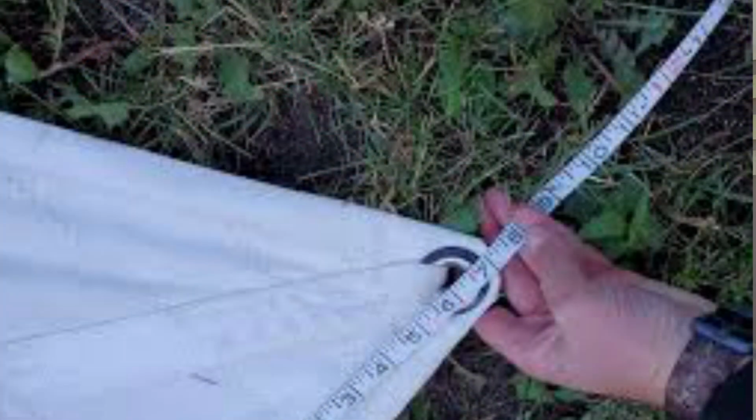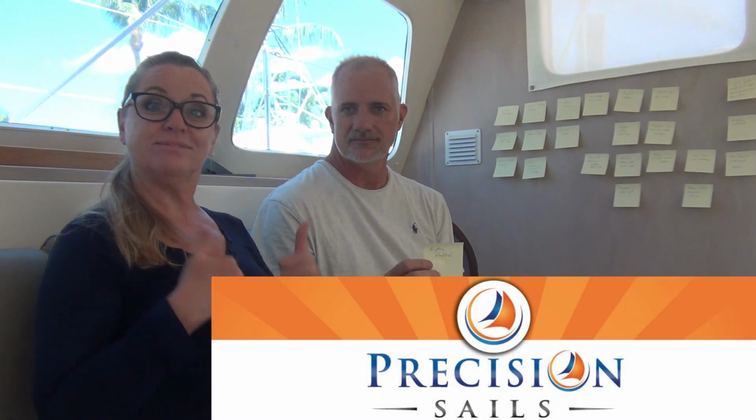Before going on our big adventure, we needed to replace our head sail. So we went out, we took our old one down, made the measurements, ordered the new one, and now we have a new head sail.